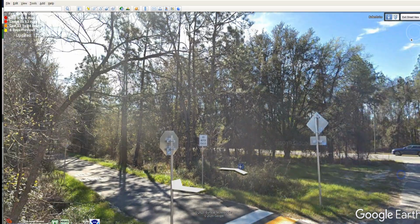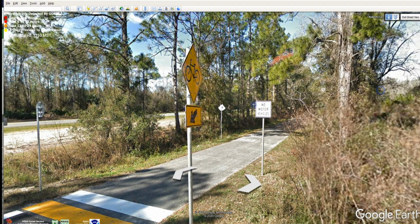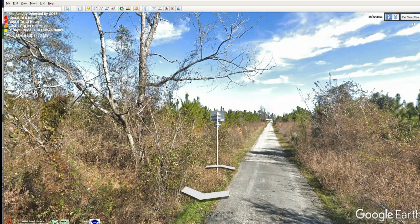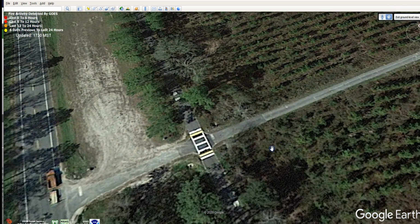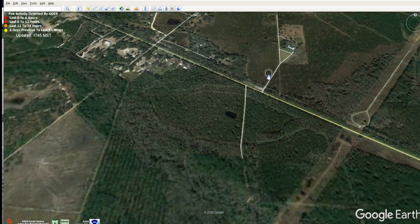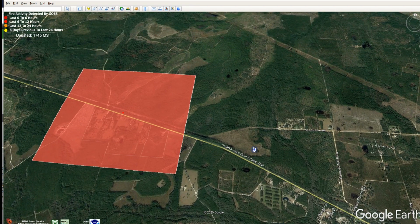No, this ain't it either. It's a bicycle trail. Wait a minute, that ain't right. Hold on, we've lost bearings here or something. Yeah, I lost bearings.